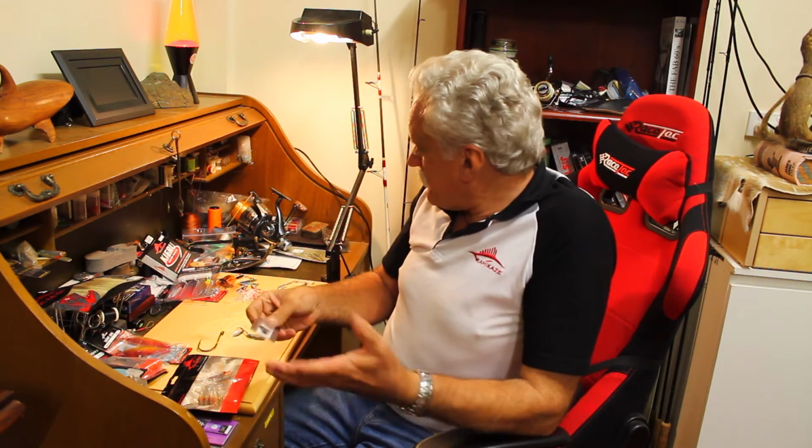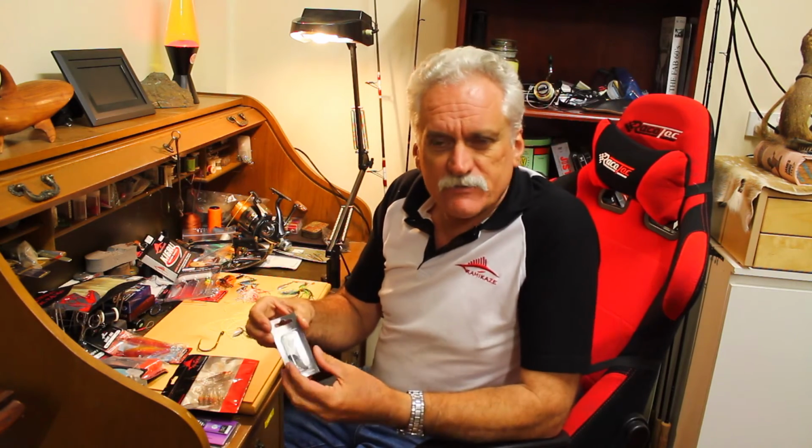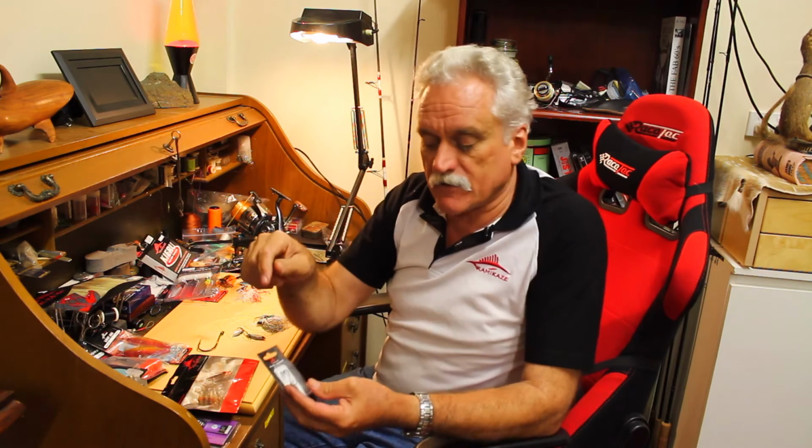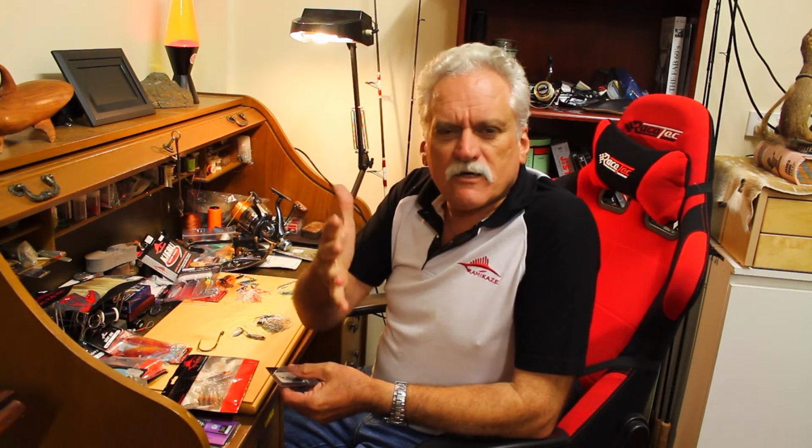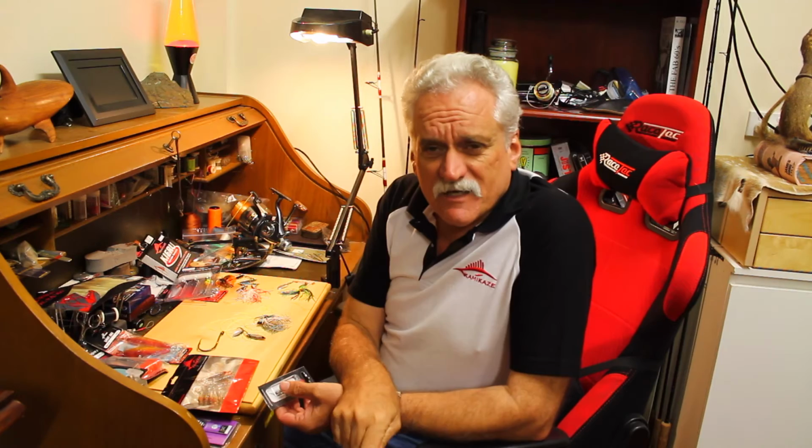When you're using vibes, I can't show you easily, but you can often get the hooks catch up on the line. When you cast out, the lure flips a little bit. You get used to that. After a little while, you refine the way you use them, and you don't get near as many of those. But when you first start out, don't get too frustrated. It happens to all of us.